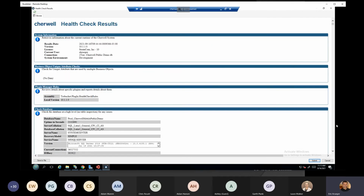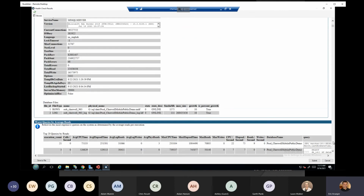And if you're curious, I ran this health check before we started. I'm curious to see what this is on our public demo system for our mobile.